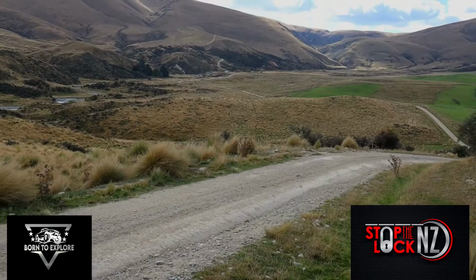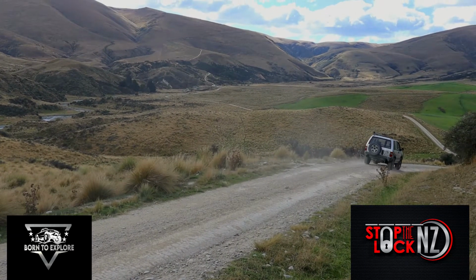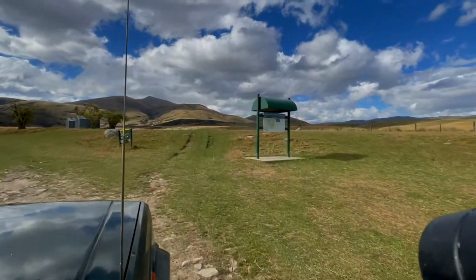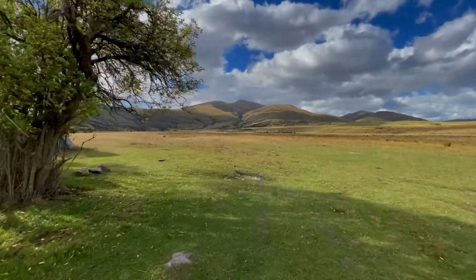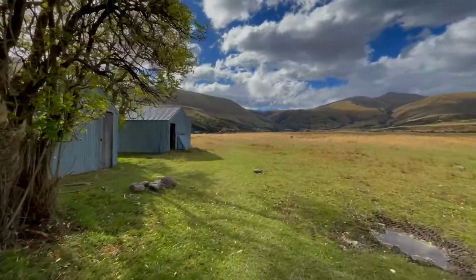This time we're going up the Mountbuster road up into the mountains into what is some of the most scenic country in New Zealand. It's amazing. But before we know it, we're stopping at these old historic huts at the start of the track. Just check them out.